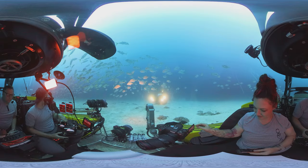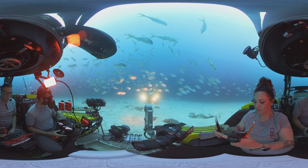See that sub out there? That's Neptune, our science sub. It's equipped with a suite of science gear from sampling boxes to water collection.